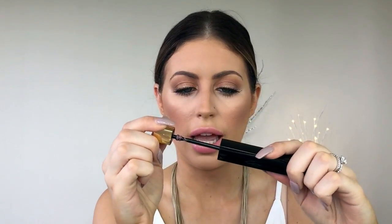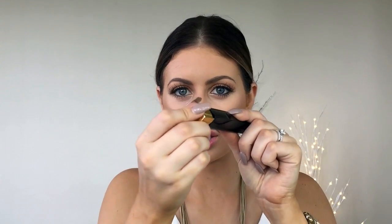And then, to top it off, I'm going to be using the Sensible Rouge Allure Gloss. Also the same thing, pop it up and pull it out. And I love it because it doesn't get all messy around the lid like that. The application that way is seamless because, as you can see, you just push it in, pull it out, and there's no winding, or it's just so much easier.